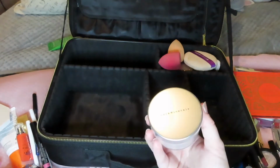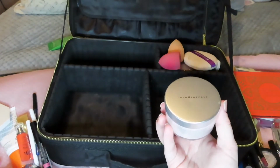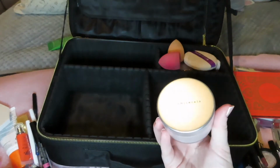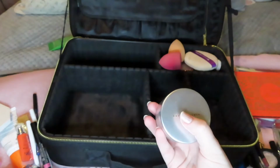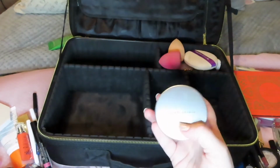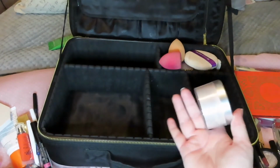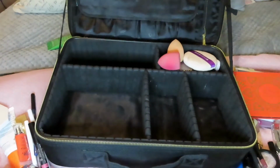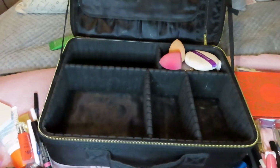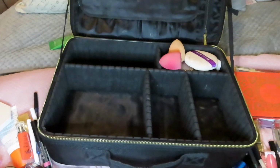for super glam makeup looks, and perhaps take it onto my shoulders and chest. So I am going to be putting it back because it's not something that I feel the need to use on a regular basis. Oh, that's my project pan, my Hoola Quickie Contour Stick.